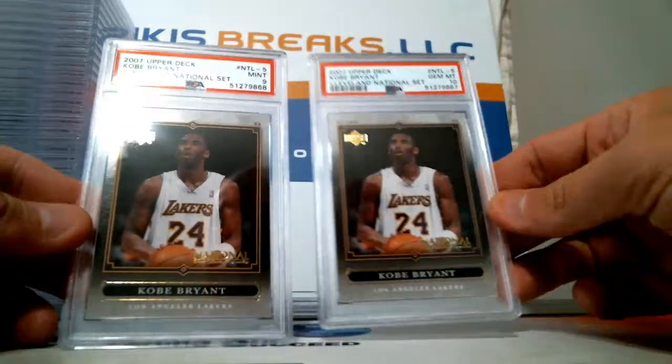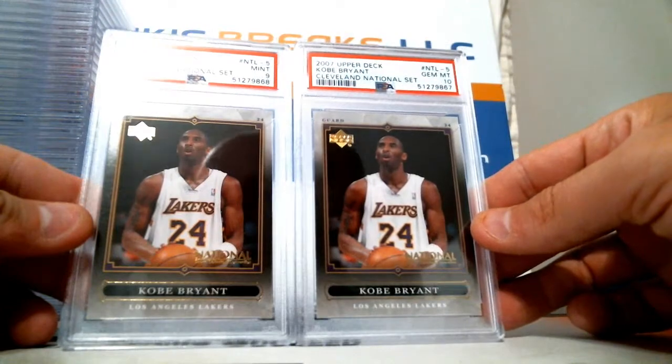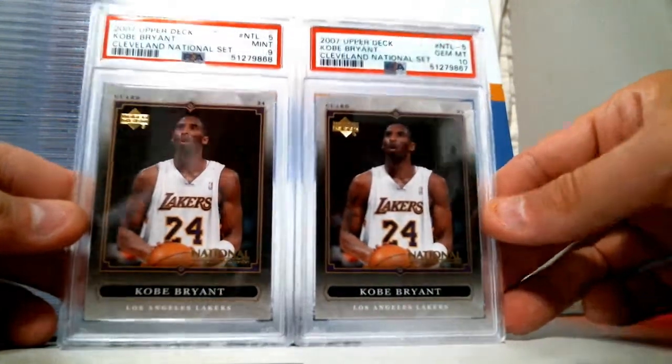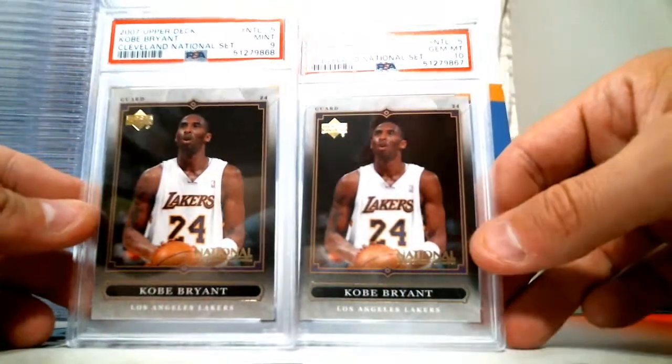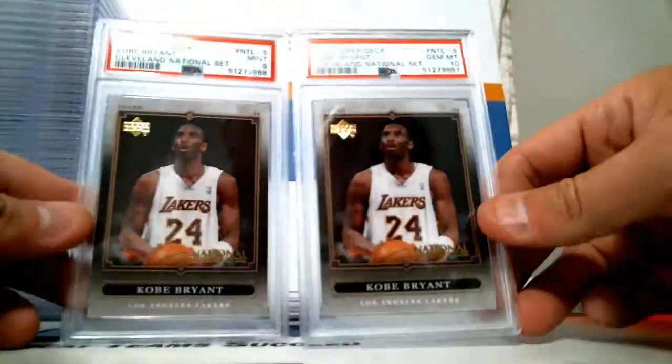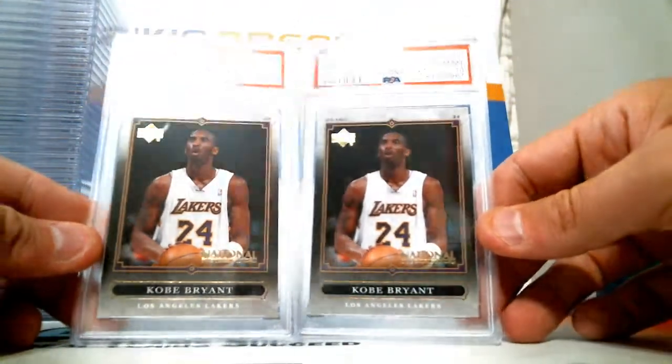So sometimes I get these things graded over the years. This is from the 07 National in Cleveland. The 2007 National was in Cleveland, which sadly is not going to be happening anymore. And it's the closest one to me, 2 hours away. But the Ag Center got sold, and they're not doing the National there anymore, unfortunately.